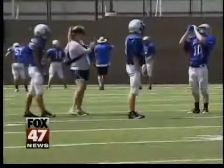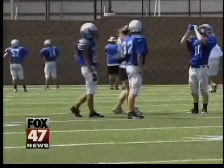summer long. The majority of these kids, this isn't being out in the sun for the first time. They've been out all summer. So they're already acclimated a little bit to the heat. Now, when you put the pads on, you put a helmet on, that's going to change the dynamic a little bit. But we've got outstanding professionals that are keeping our kids safe.